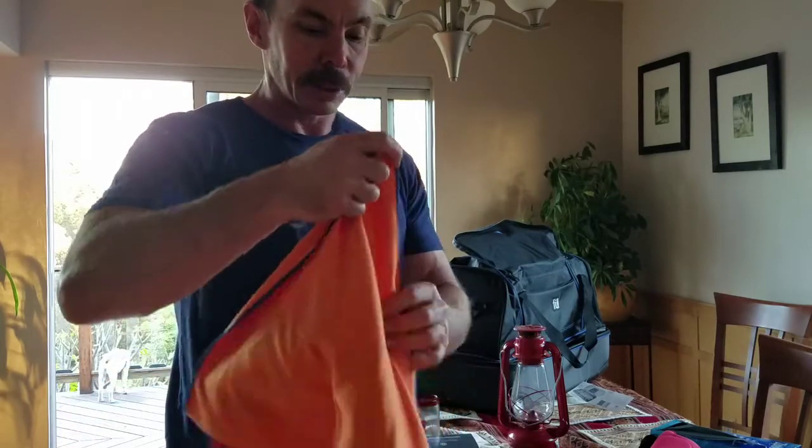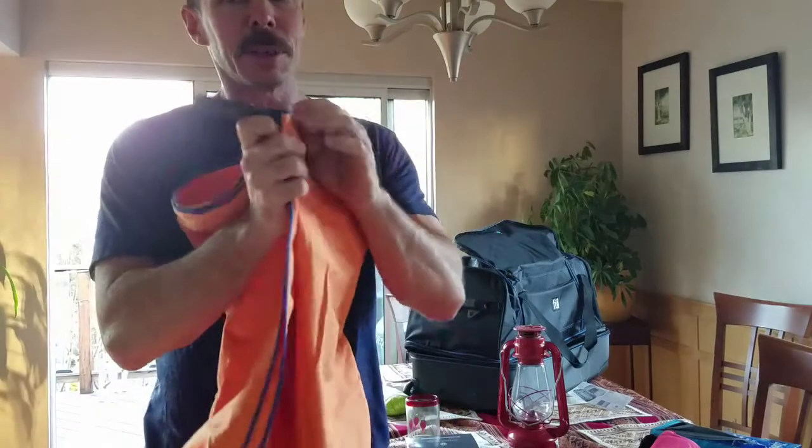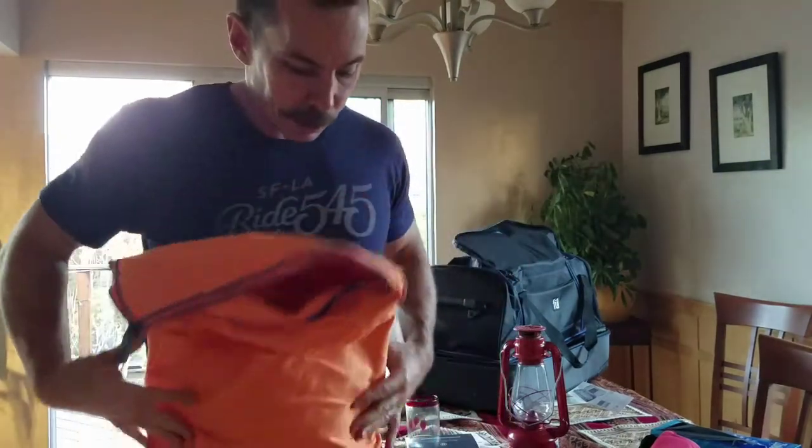These camp towels are great though, because they're lightweight, they dry out fast, they're moisture wicking. They're not very comfy. It's like drying yourself with sandpaper.